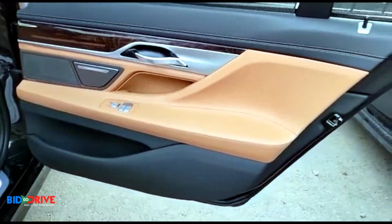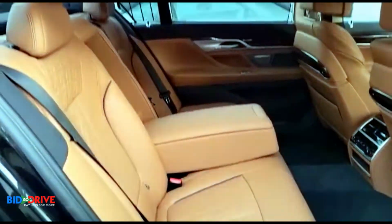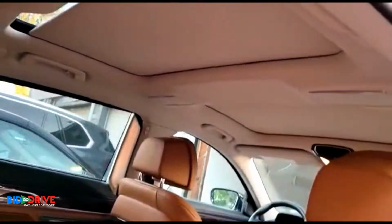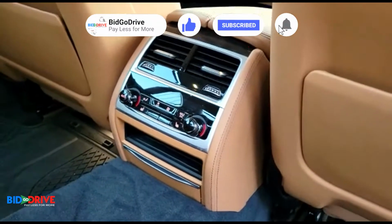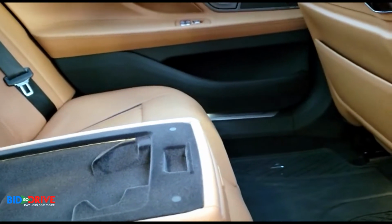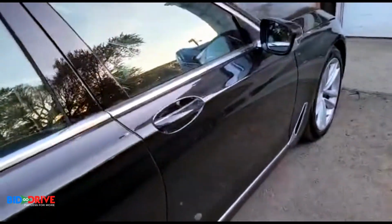Got the rear power shades. Plenty of leg room. Really nice inside. Split sunroof, panoramic. Rear climate control. It's got a host of other options. Yeah, rear power shade. Take a look inside.